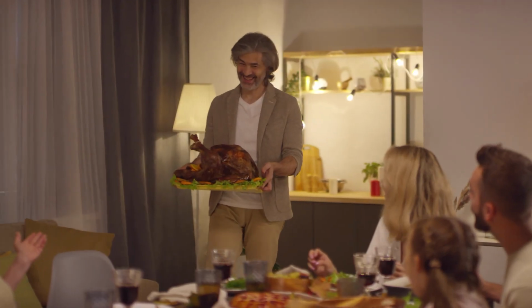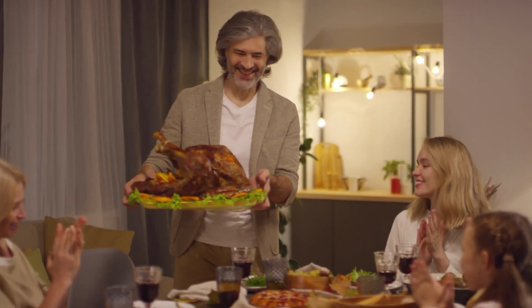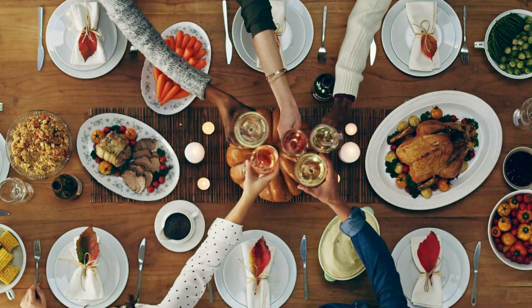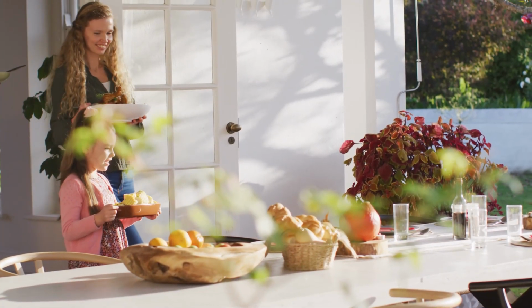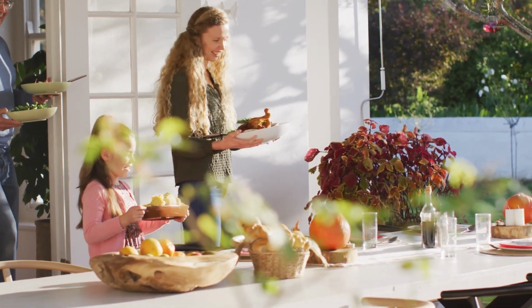Tenth, serving and presentation. The way you present and serve your dishes can elevate your Thanksgiving celebration. Use serving dishes that complement your table settings. Arrange food with varying heights to add visual interest and label dishes if some guests have dietary restrictions.